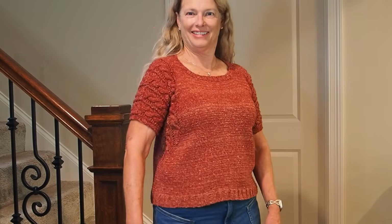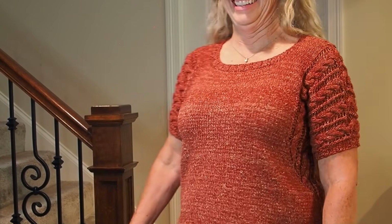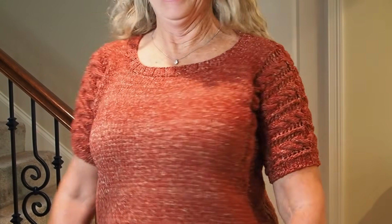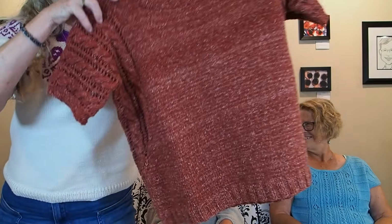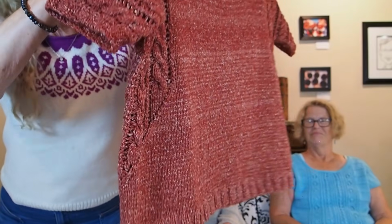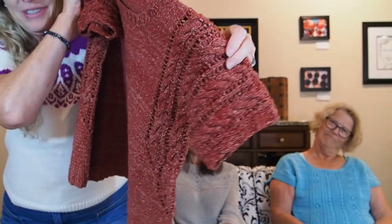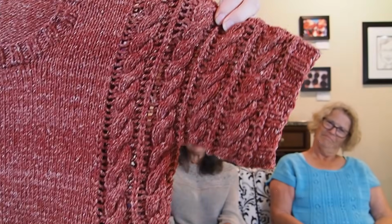And here's the video. It is really cute. And here's the sweater. It's got that beautiful sleeve detail, and also on the sides.